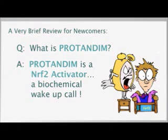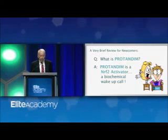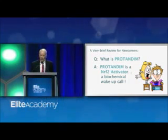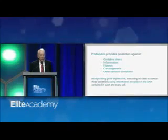What is Protandim? It is a NRF2 activator, and if this is your first time, it probably doesn't mean anything to you, but I keep saying it will. So stay with us. In the next decade, NRF2 activation is going to become as commonly used a phrase as cholesterol lowering has been in the past decade or two. A NRF2 activator is, in fact, a biochemical wake-up call. And occasionally your cells need to be awakened. NRF2 does it.